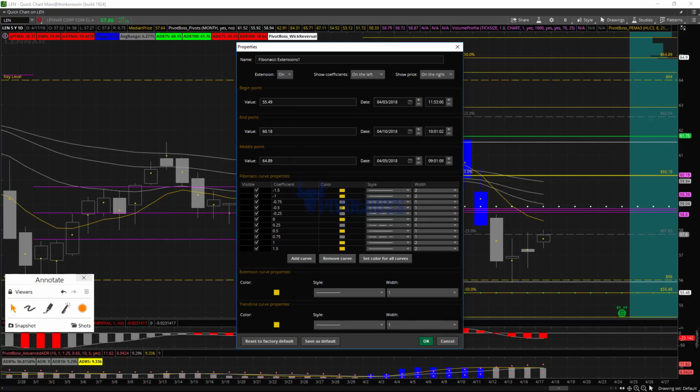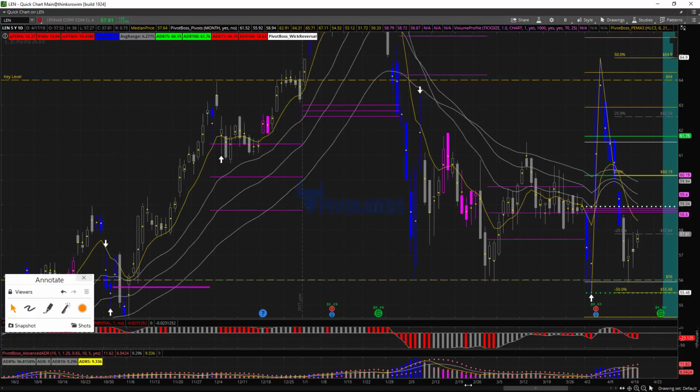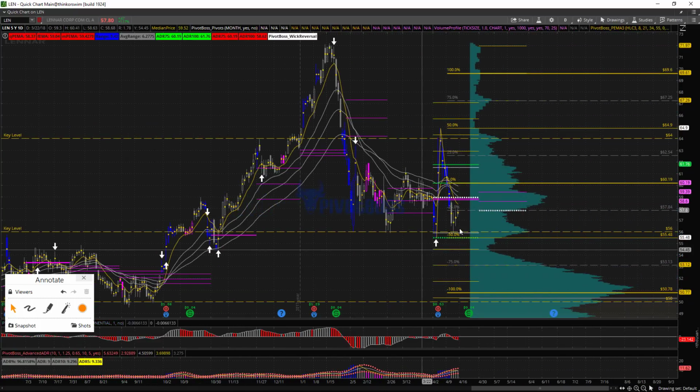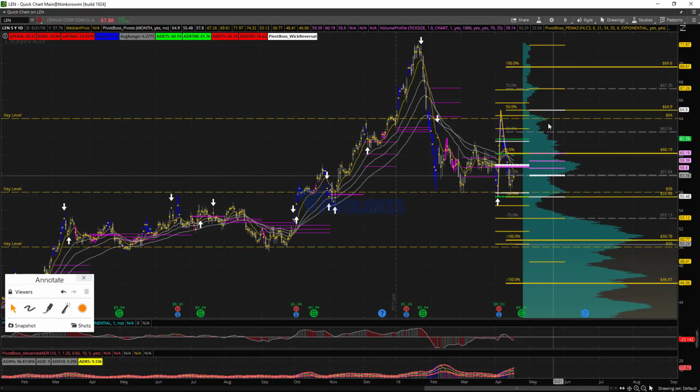Alright, so that was 90. Yep, about right there. So that's your key range right there. And I think right now it's fade the edges in this range. Fade the edges back to the midpoint of 60 until proven otherwise.